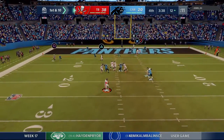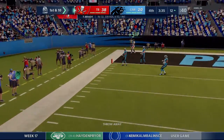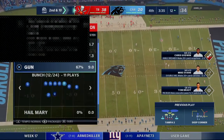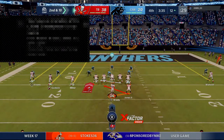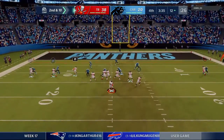From the gun, Brady. And he just throws this one away. Smart decision here. And it brings up 2nd down. They're certainly not letting up on the pressure in this one. And oftentimes you hear this expression, all gas, no break from defenses. But in this case, it's the offense still throwing the football up big in the 4th quarter.